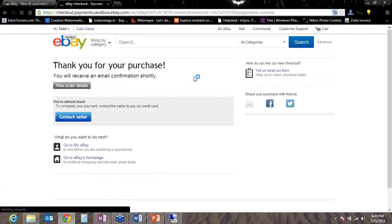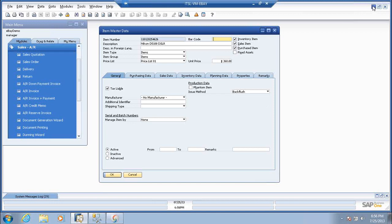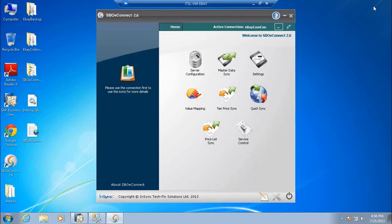But in case I would have only placed the order and the order status would have been active, I would have had the option of downloading the order to SAP Business One and then uploading the invoice from SAP Business One to eBay as well. So I've placed the order and I've made the payment as well. Now I'll go back to the SAP site and I'll open the interface of SBO Connect.